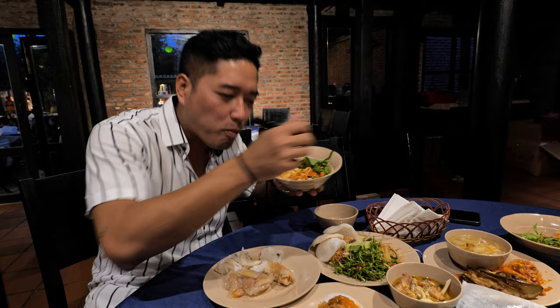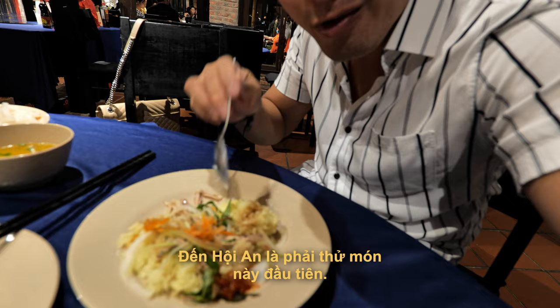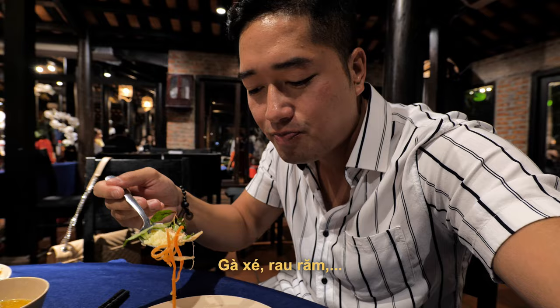Next up is the Hoi Anese chicken rice. I mean, this is very popular here in town. Whenever you come to Hoi An, it will be one of the first dishes that will greet you. It will be a pleasure, man. Wow. Shredded chicken, Vietnamese coriander, pickled veggies, this is radish and carrot. So good.